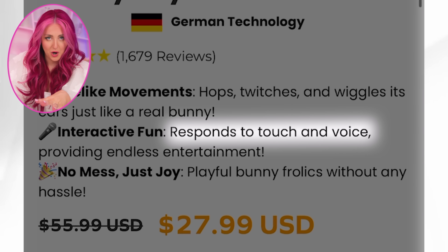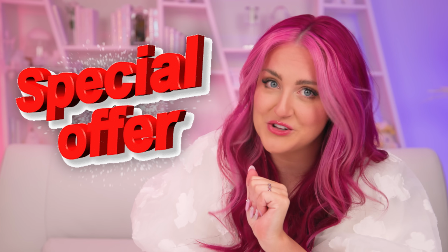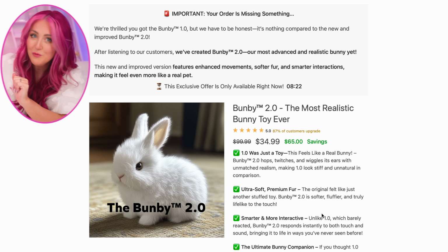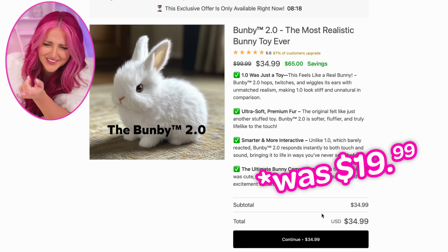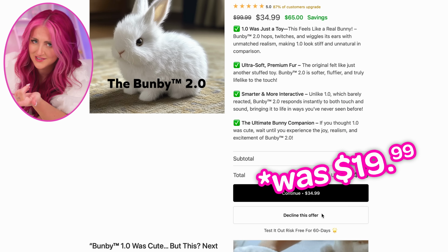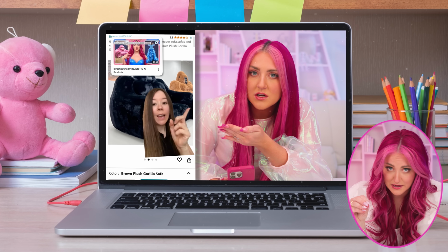So I added it to my cart, went to checkout, and then all of the sudden, the website started to upsell me so hard with a special offer of getting Bun Bee 2.0 added to my cart for just $19.99 more. Literally less than Bun Bee 1.0, so I decided to get both, but I didn't do it without taking precautions. So in my last AI products video, one of you actually left me a great tip. Shout out to Kelsey.